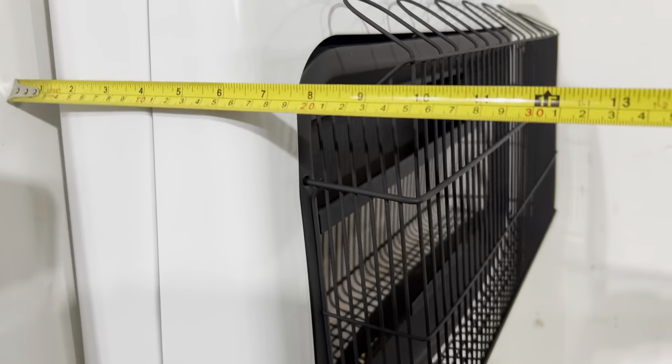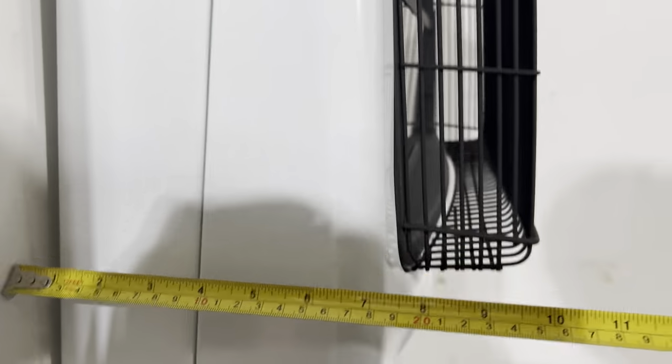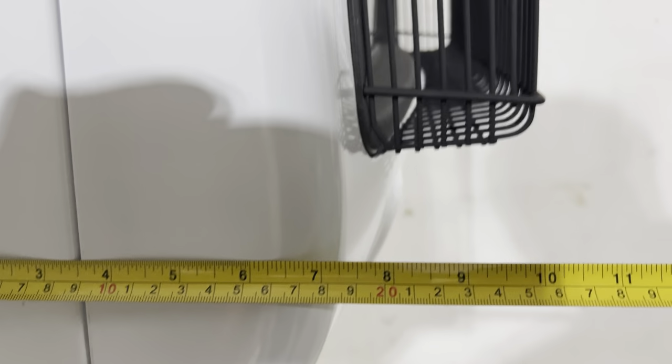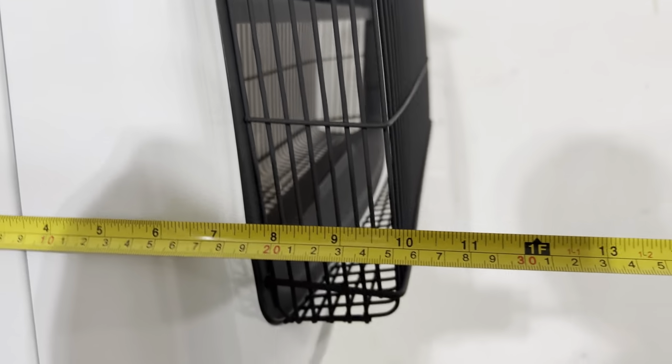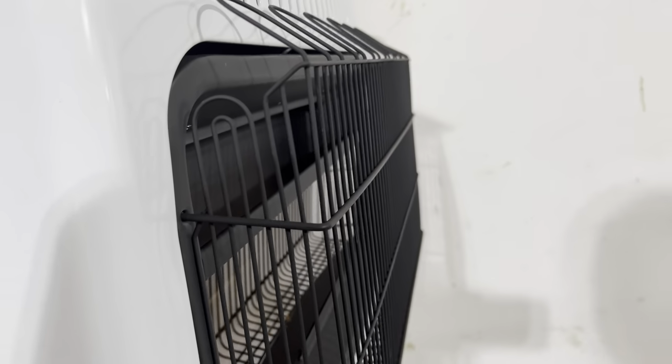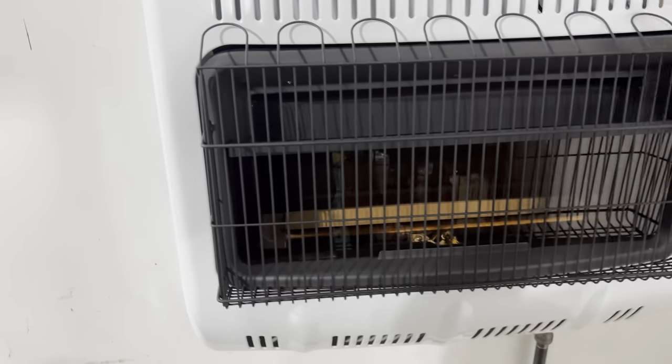And then it's going to stick out of the wall. There's a body to this, which when mounted to the wall here, looks like it's about 6 inches up at the top, 7 inches down in the bottom. But then with this protective grate on the front here, it sticks out almost 10 inches, right? So it's going to stick away from the wall, and you don't want to have anything right up against it or next to it. Obviously, the heat is going to rise.